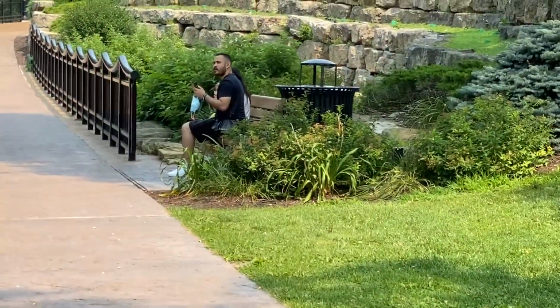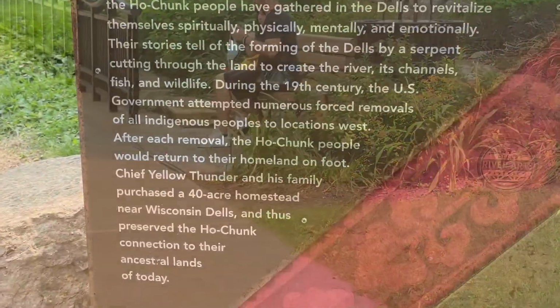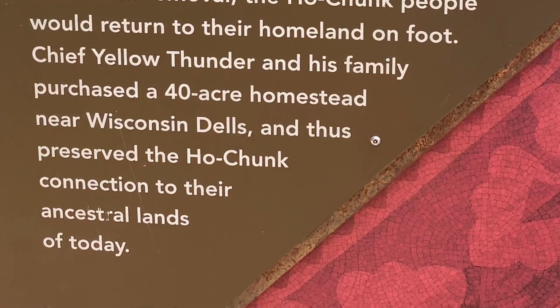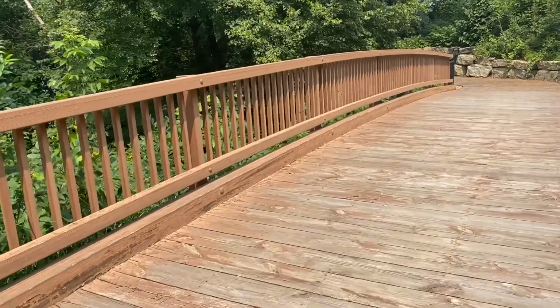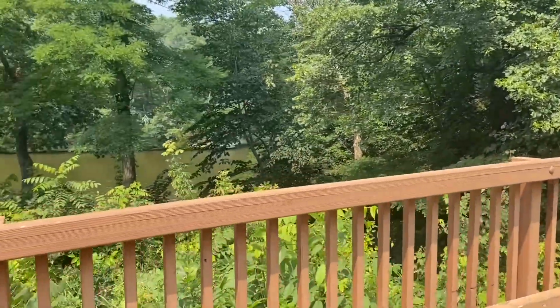Wisconsin Dells is home to the Ho-Chunk Native Indians. Their stories tell of the Dells being formed by a serpent cutting through the land to create the river. The riverbed and towering sandstone bluffs were formed more than 14,000 years ago when the glacial Lake Wisconsin broke through an ice dam, sending turbulent, flooding waters to carve out the picturesque landscape.